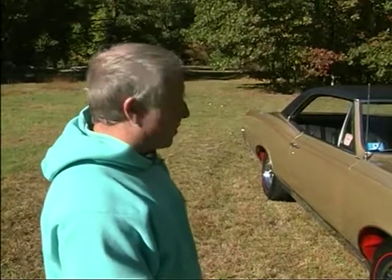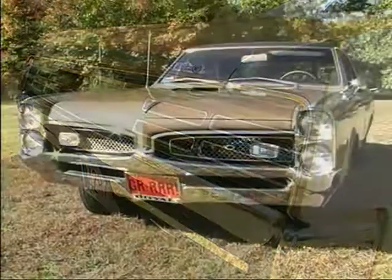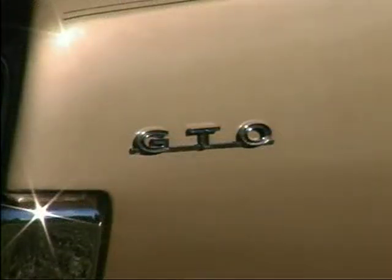Well, I bought this car brand new in 1966 from a dealership in Pittsfield, Haddad's Motors. That's where I was living. I ordered the car. I didn't buy it off the lot. It was kind of fun just taking out the order blank and checking off what you want. It was like customizing a car without really doing all the work.